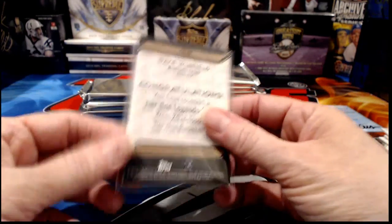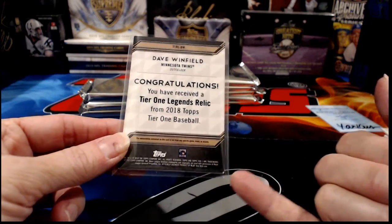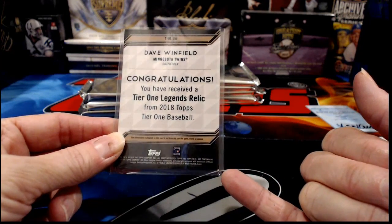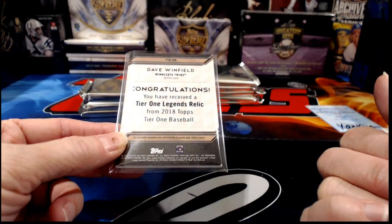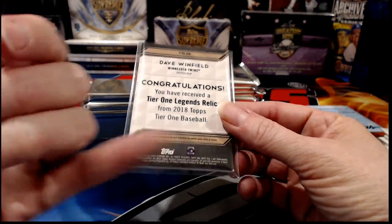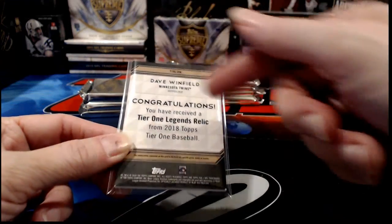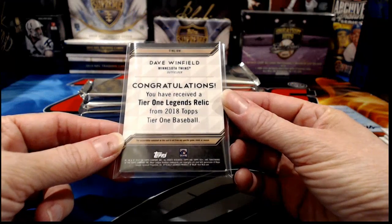We managed to get a little pinstripe sneaked on there. And that is also for the Twins, and it does have some chipping. You can see it. It's that white spot down there in that lower right-hand corner. Actually, a little bit in the lower left, too, but more so in the lower right. Actually, all four corners of this one are not good.